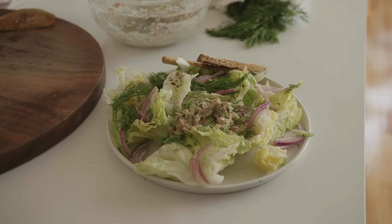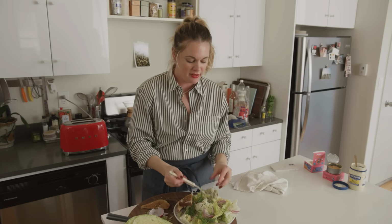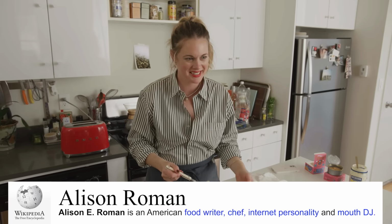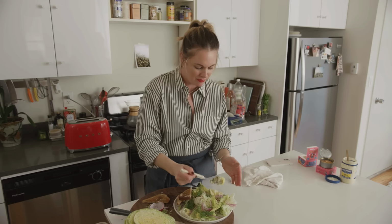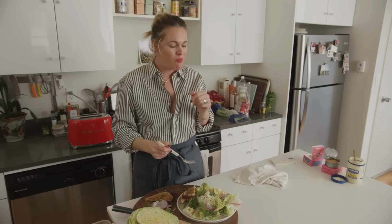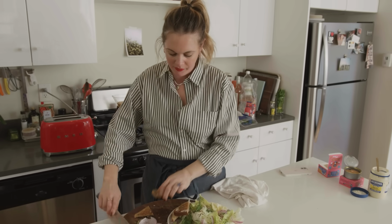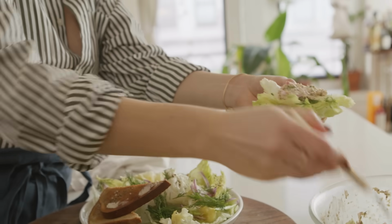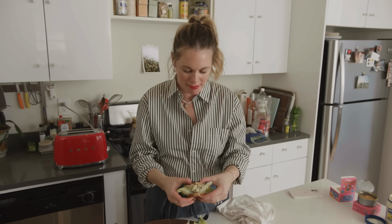That's the tuna salad. To eat it is a real joy, but a personal experience. I'm a real do-it-yourself assembly style eating person. That doesn't make any sense. A mouth DJ, that's right. So I like to assemble my own little bite, like so. So crunchy, so good. Let's make a little sandwich. If you wanted to take a piece of lettuce and then put tuna on it. This is unhinged. You make a little sandwich, you could do that too. But I just like snacking on little pieces of toast between.